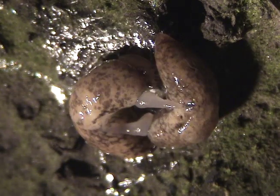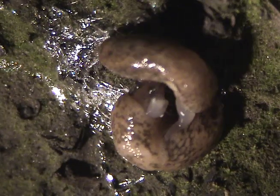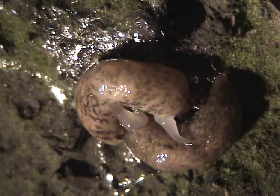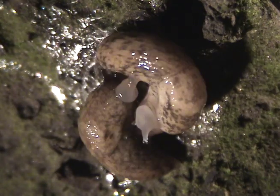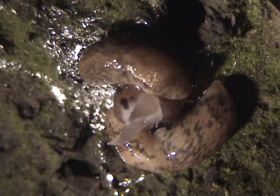These two are common garden slugs, they're not banana slugs. You can clearly see the two penises each of them possesses. Now they circle each other for several minutes, and the actual copulation only took a couple minutes, if that.